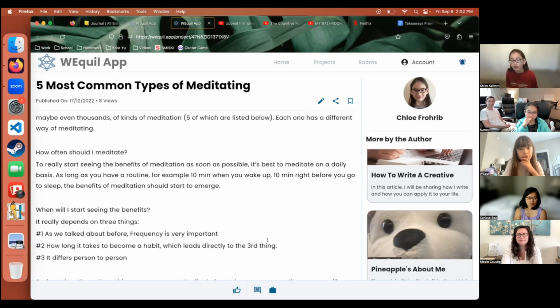And then next, how often should you meditate? To really start seeing the benefits of meditation ASAP, it's better to meditate on a daily basis as long as you have a routine. For example, 10 minutes when you wake up, 10 minutes right before you go to bed. The benefits of meditation should start to emerge.